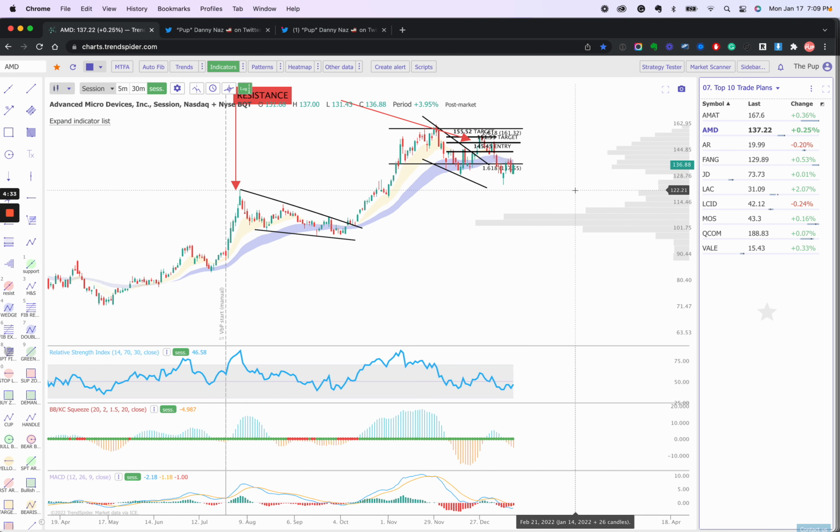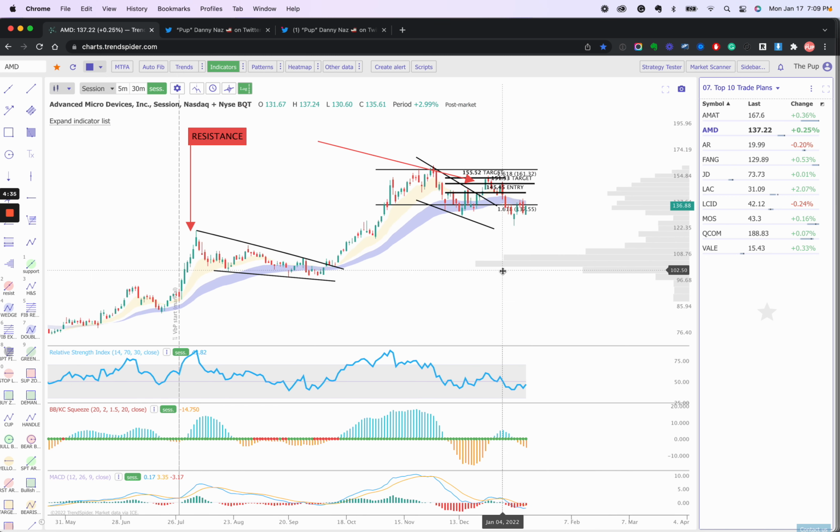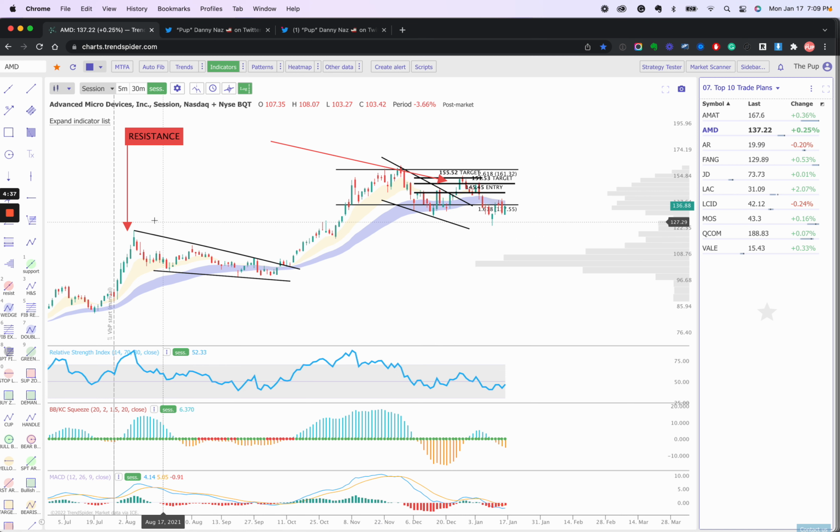Here is another semiconductor. Let me zoom this out a little bit. You can see we had a falling wedge breakout here. It's getting a little congested with the chart, so I apologize for that. I made a note the last couple of weeks that I'm going to start doing my charting on the actual calls, just so you get a little better sense of how I look at the market.